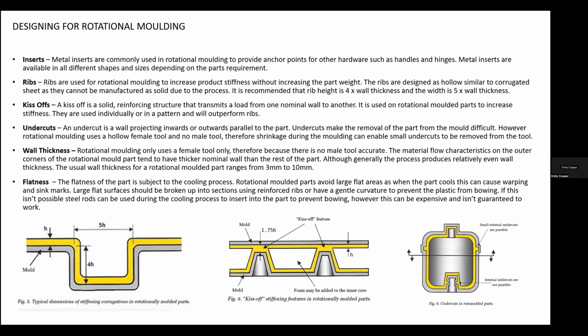Undercuts again are used. So an undercut is a wall projecting inwards or outwards parallel to the part, like an overhang. Undercuts make the removal of the product from the mold difficult. However, rotational molding uses a hollow female tool. There's no male tool like in injection molding where there are 2 molds. There's only one, which is the outside mold. So therefore, shrinking during the molding can enable undercuts to be removed from the product. So once the product's taken off the mold, it shrinks. So you have to take that into consideration when you are designing for rotational molding. The product will shrink. Got it.